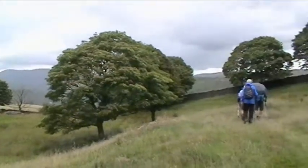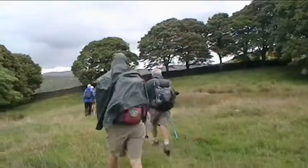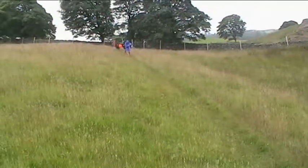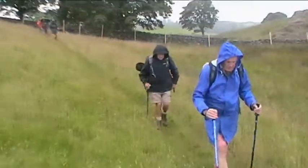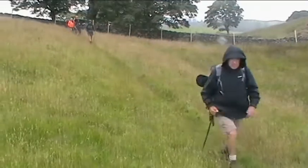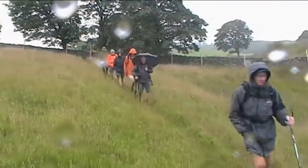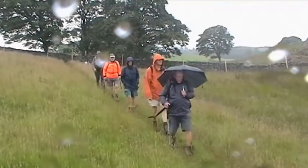Just have a look at the countryside. As you can see, it started raining. So we had to have a stop and start putting the cagoules on and wet weather gear. As you can see, there's rain getting on my lens now, so we might have to stop videoing if it doesn't pack in.